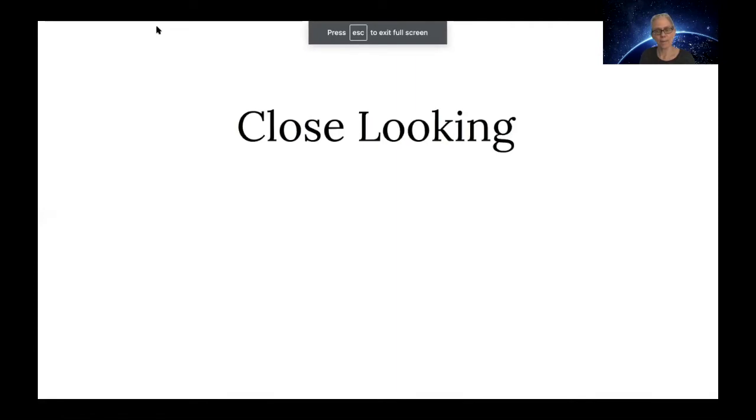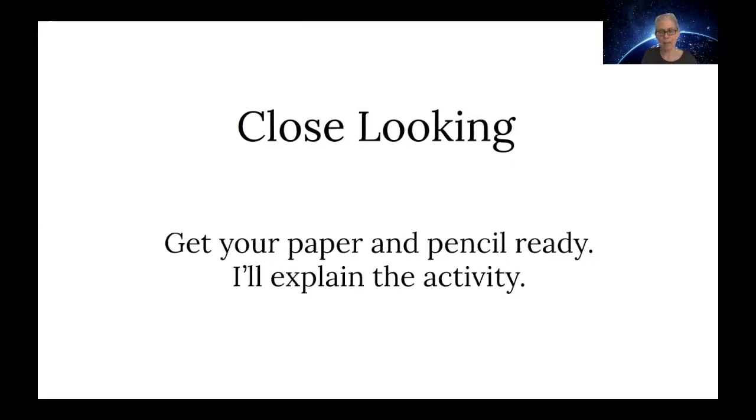Now, we're going to do an activity that involves you using your best eagle eyes. All right, we're going to do a close looking activity. Go ahead and get your paper and pencil ready, just in case there are things we want to write or draw. So get that, and then I'm going to explain how this activity works.